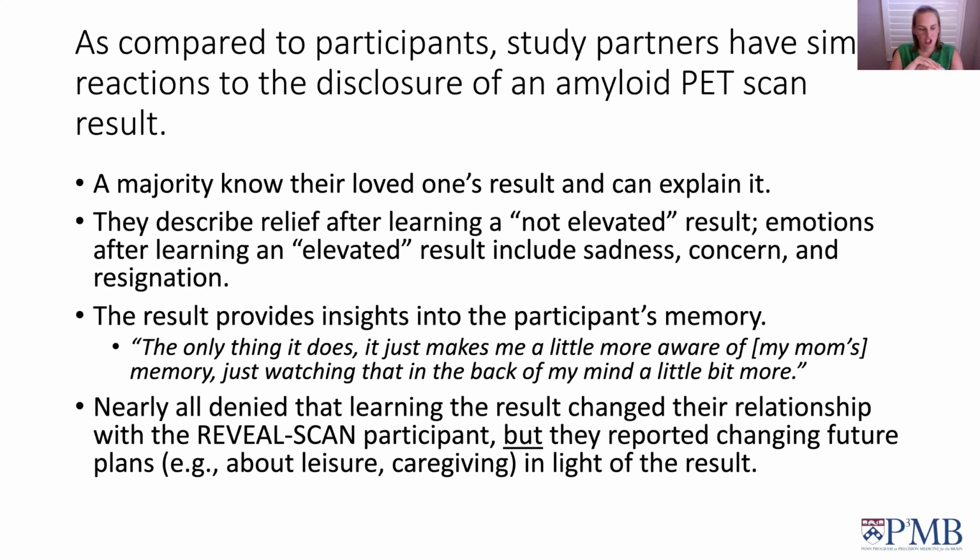But they did report changing future plans. They were thinking about whether they should be seeing grandchildren more often, or if they should be moving closer to somebody, or they were planning for caregiving in the future. And they did all of this in light of the result that they had gotten.